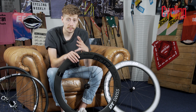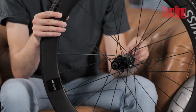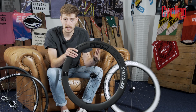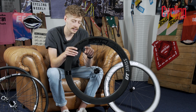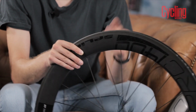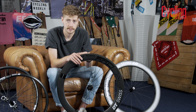Now finally, the more money you spend, the more sophisticated the spokes on a wheel. So as your price increases, you're more likely to get flatter spokes that are lighter or bladed, so they're more aerodynamic, and it's more likely that the nipples on the end of the spokes will be inside the rim. Again, that's more aerodynamic because it just keeps them out of the wind and reduces drag.